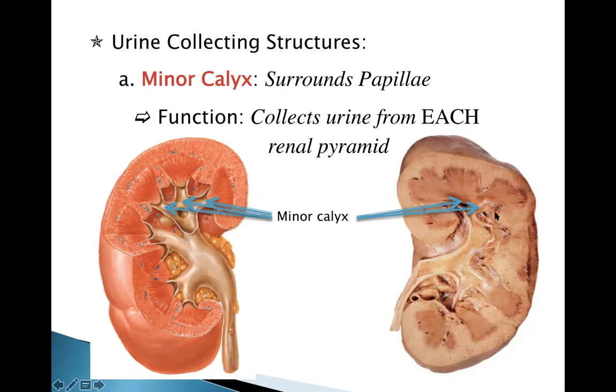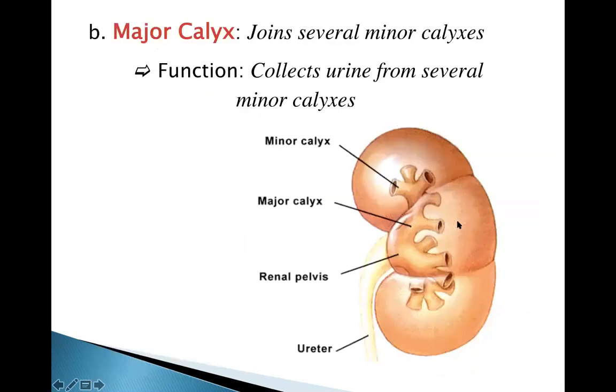Okay, so this is looking here. Here's a pyramid, and here's a pyramid, here's a pyramid. And so these regions of collecting structures around them are called the minor calyx. The major calyx is going to be the union of the minor calyxes. This is a really great three-dimensional image. You can see how they're sitting kind of juxtaposed to one another, so they kind of fan out within the kidney, so they're not all in the same linear plane. So we have, in this case, 1, 2, 3 pyramids that would be draining into these minor calyxes. The minor calyx would drain into the major calyx that then drains into the pelvis. And that's true across all of the renal pyramids.